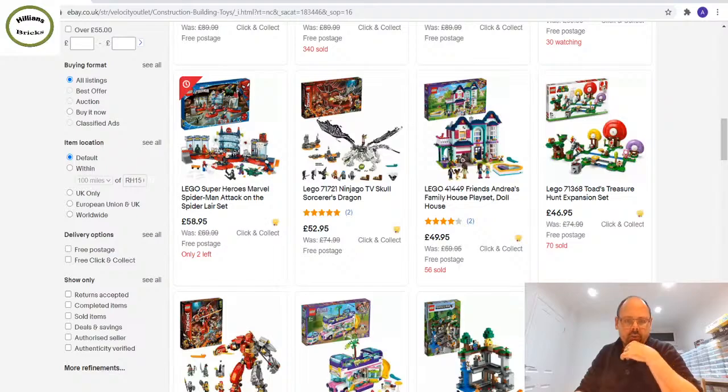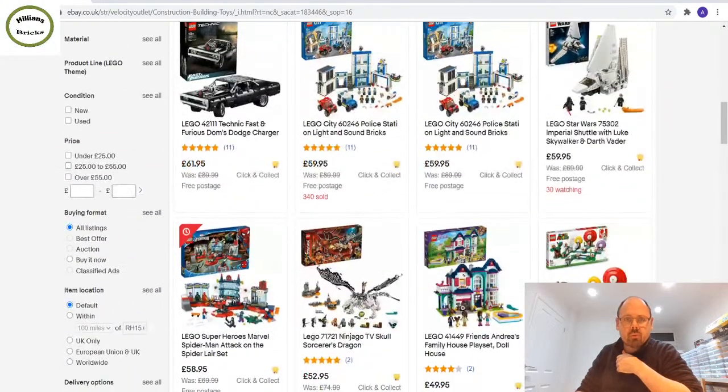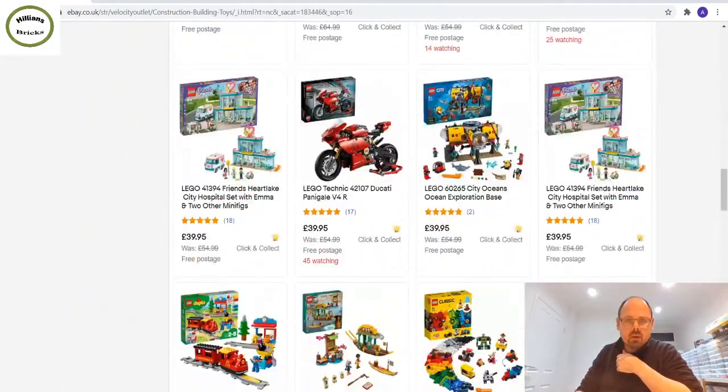There's a few other sets that I wanted to run through here. Which ones were they? This one here in particular is the best price I've seen so far. So the 60265 City Oceans Exploration Base, under £40. That's £15 off versus RRP. That's a nice discount, I would say here. So if you're looking for this set, this is the best deal I've seen so far.